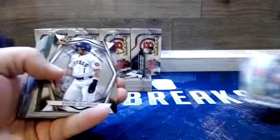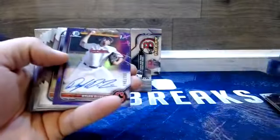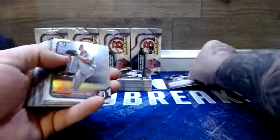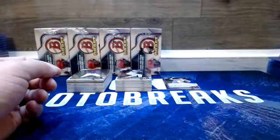Box four, good luck. Drew Gilbert, Invicta. Kumar Rocker, Refractor. Purple, Dylan DeLucci. 148 out of 250 for the Guardians. Jackson Jobe. Blaze Jordan. Jace Jung. Kevin Prada, Refractor. Brooks Lee. And another Jace Jung.